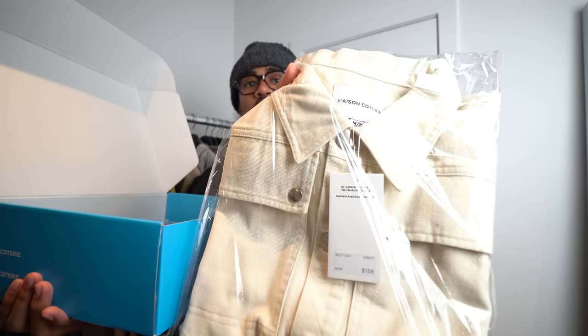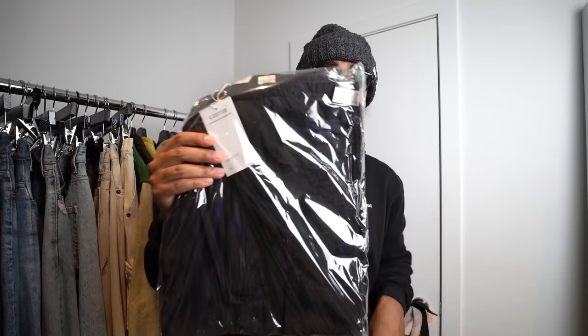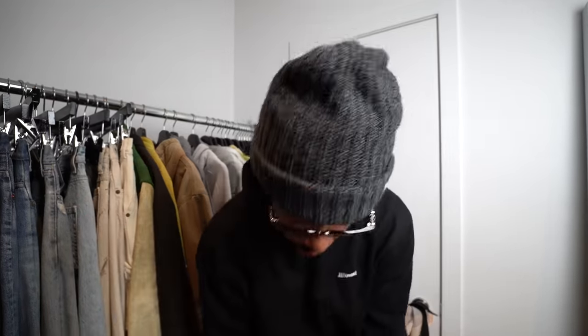So here we go. This is the white jacket I'm going to get into. And then we have the black iteration of the pants I was talking about and the actual size that I was going to order. So we'll get into both of those, and you guys will be able to see the difference in fit between them. One I got in the 30, one I got in the 34. So you guys can have your base assessment of that.